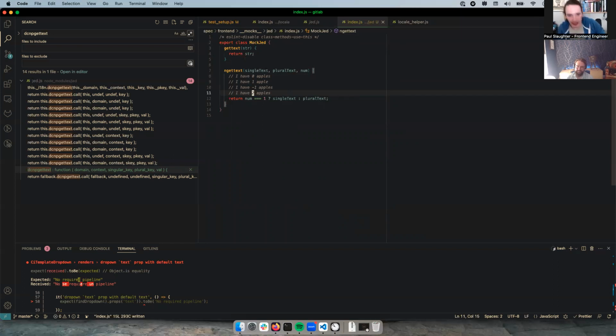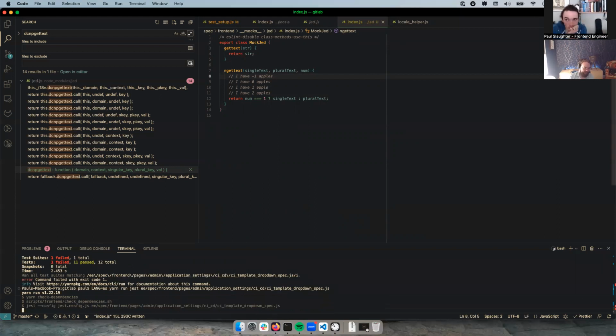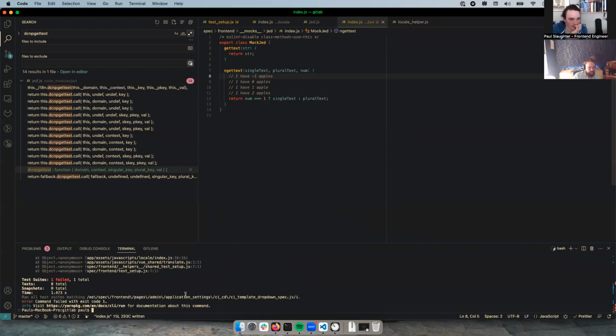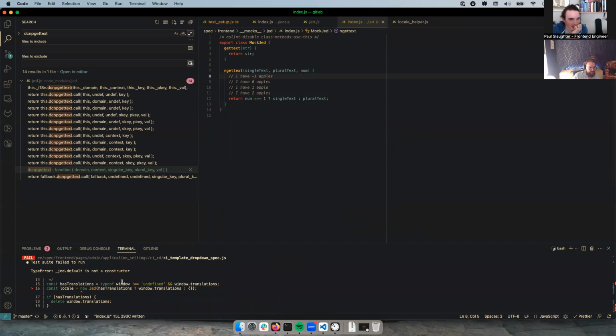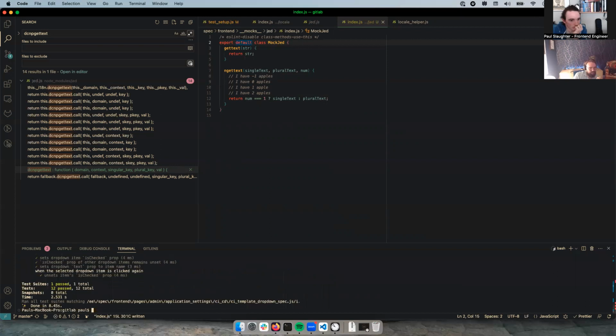Okay, this is it. See what happens. Oh, wait. Oh yeah, it should just work now. Uh-oh, it should just work now. Oof. Export default class. Wow. Do we still need to do escape text? No, I don't think so.